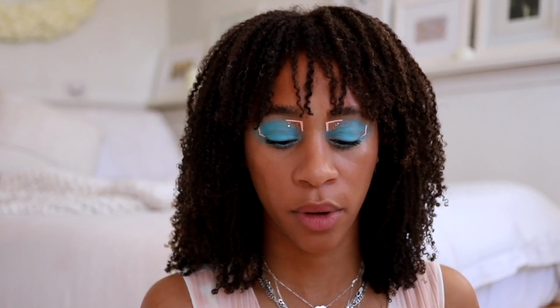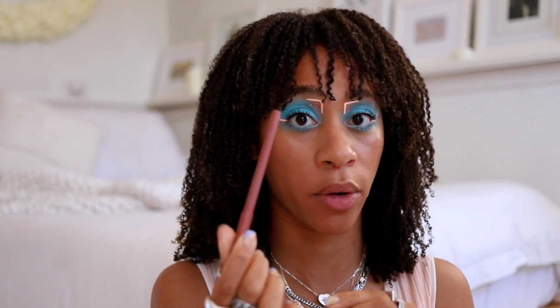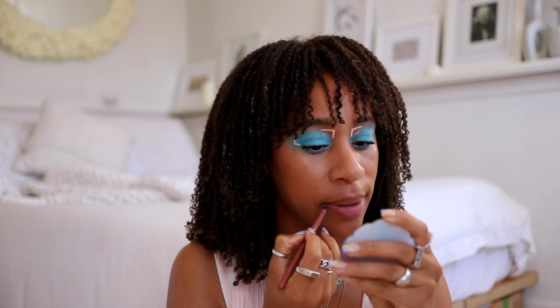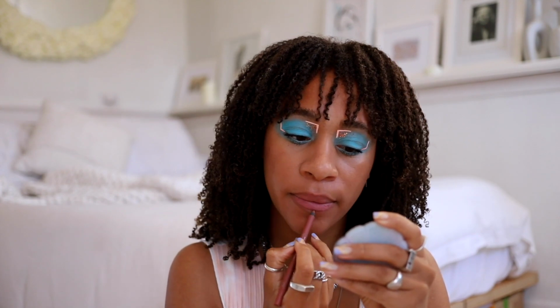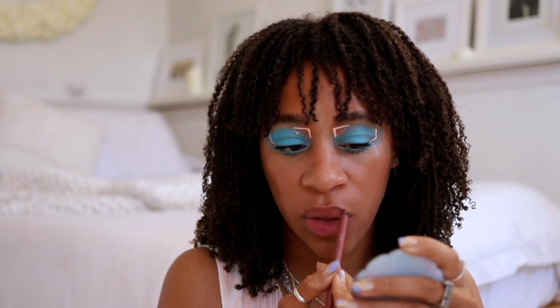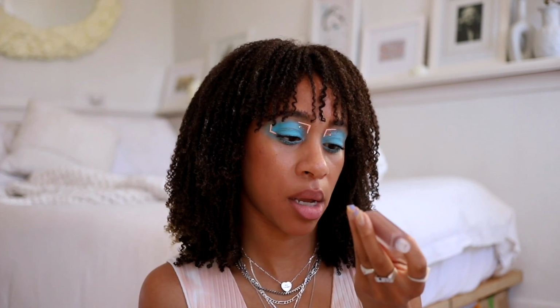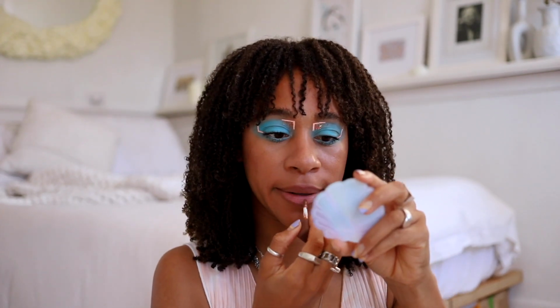For lips, also keeping them neutral, starting with the Fixed lip pencil in the shade Cradle. This is by About Face Beauty. Just gonna line the lips. I think I am gonna mix two lip shades. Okay, this is the Painted lip color in Slumber, also by About Face Beauty. The packaging is beautiful. I love the packaging.